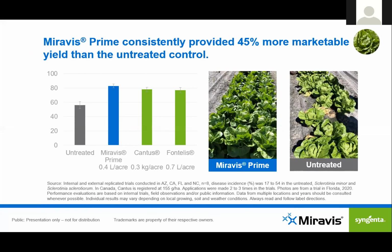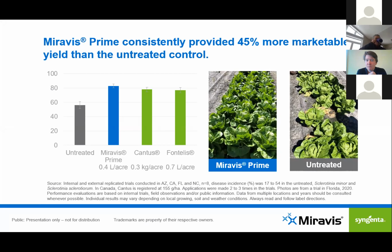Early last year, we went down to Vero Beach to look at some trials they had in Florida. That's our research site in Florida. You can see with the Miravis Prime plots, every head is nice and healthy, whereas the untreated got completely smoked by sclerotinia. So even under this high pressure, we're getting very good activity.